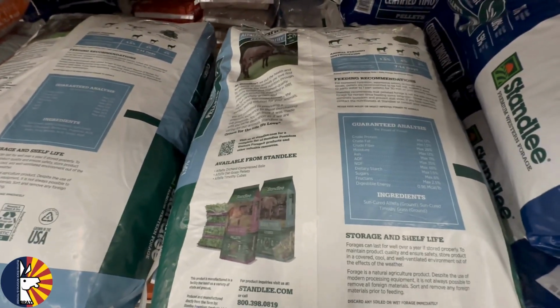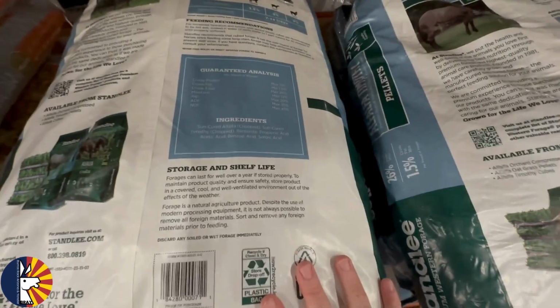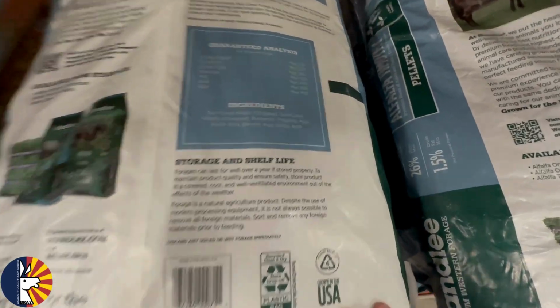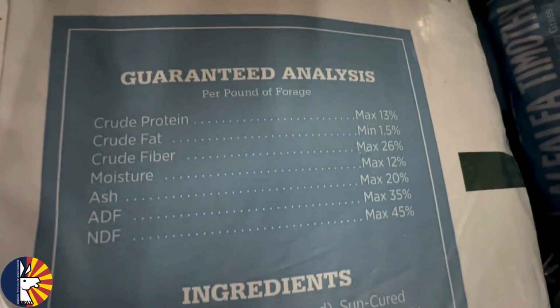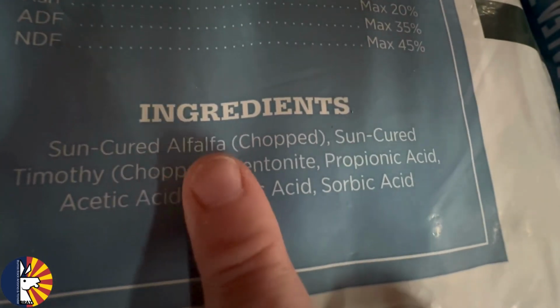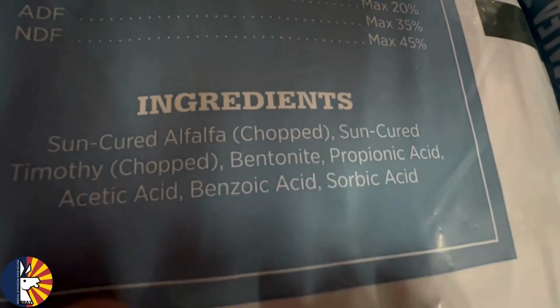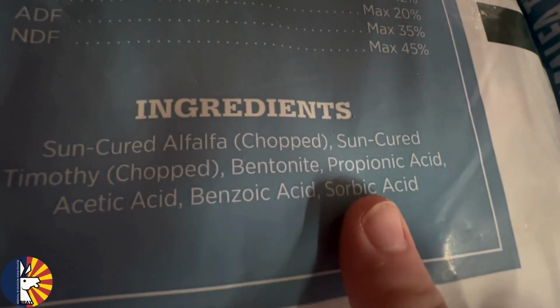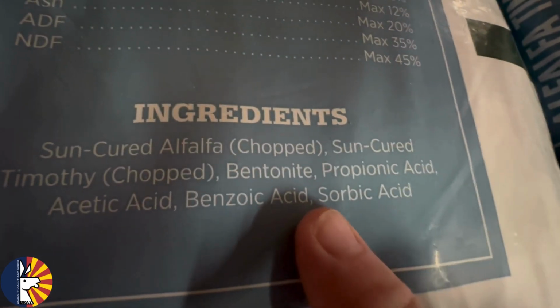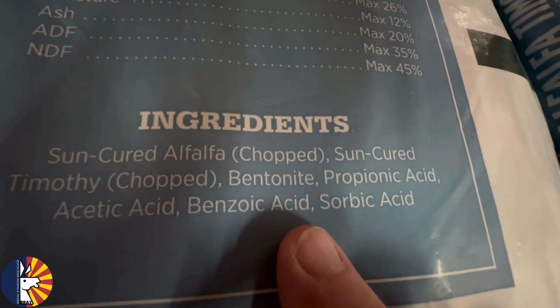Okay, so I've got these two things flipped over. Again, they're the same brand, and they're listed Alfalfa Timothy pellets versus cubes. But this is why it's important to look at the label if you're buying something different. So this is the cubes we're looking at. First of all, here we have in the ingredients, we've got chopped alfalfa, we've got Timothy, bentonite clay, propionic acid, acetic acid, benzoic acid, sorbic acid. My guess, because this is what these would be used in human food, these are all some preservatives.